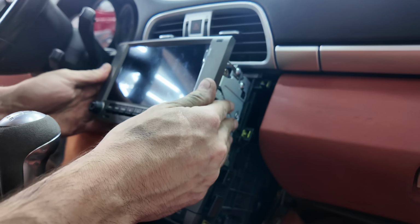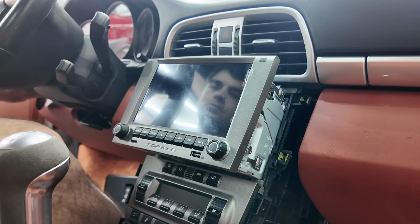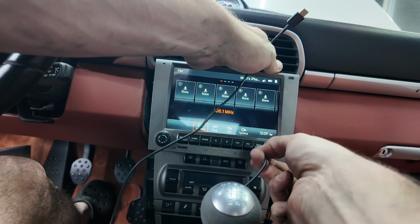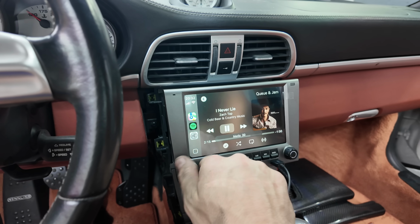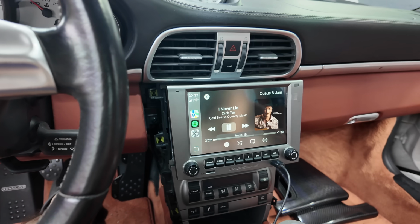I did not have the optical box plugged in. Still nothing. Let me try connecting my phone. Right, got CarPlay on, still no sound. So I definitely don't have something hooked up correctly. Try this again.